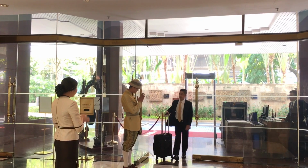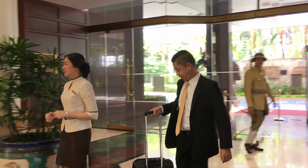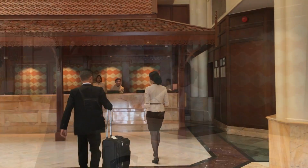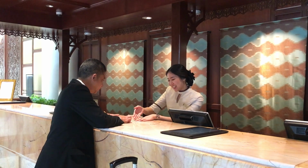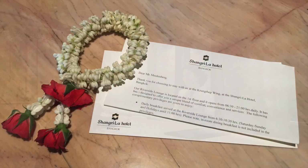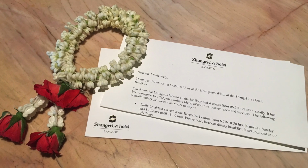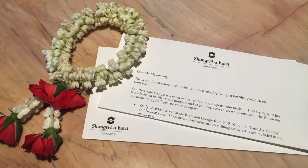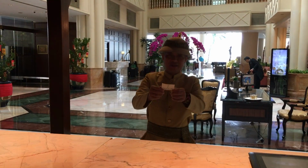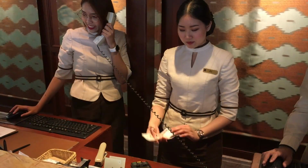When guests arrive, I welcome them from the front door, lead them into the lobby and check them in at the front desk. After reconfirming their bookings and deposits and handing over the room key card, I inform the guests of the facilities within the hotel. It is Shangri-La Bangkok's tradition that we offer guests a hand garland and a welcome letter for a warm greeting. Then I receive the luggage tag from the concierge, where I tell them the guests' assigned rooms for the luggage delivery.